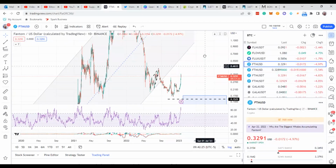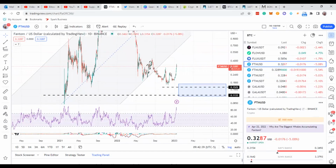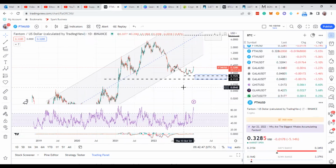Fantom's starting to do pretty good. You have to really consider if that was the bottom back in November for Fantom, guys. I wouldn't sweat it too much. Fantom can come down, it'll correct these waves, and you can still pick it up in these areas. So I don't see Fantom doing a moonshot out of there anytime soon. But when this coin rips, it rips.